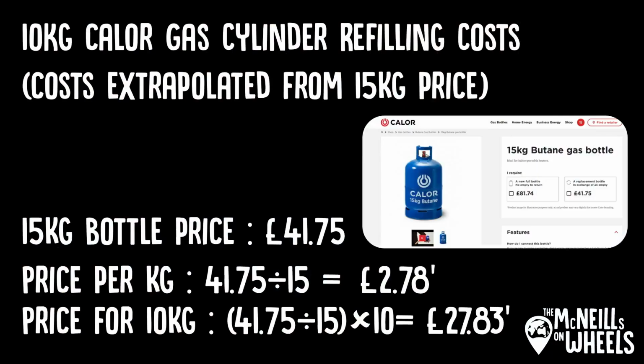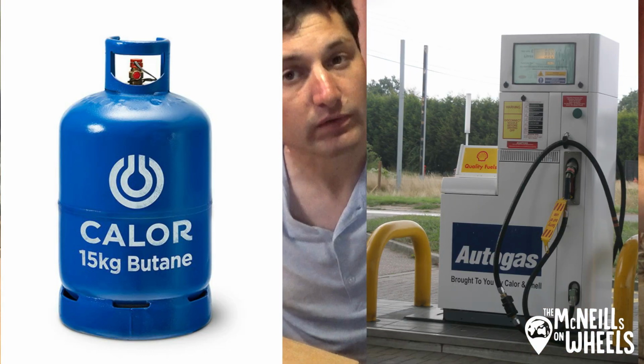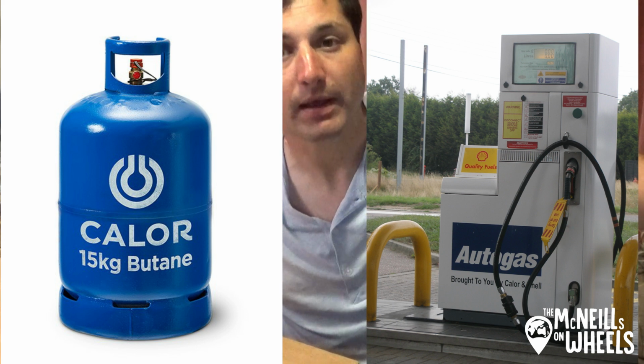Although Calor Gas don't do a 10kg cylinder for direct comparison, we can do the maths based on their 15kg bottle and say that 10 kilograms of Calor Gas costs around £27.83. That's over £15 more than the Safefill costs. And that's also for the price of Calor's butane gas, not autogas, which is a butane-propane mix, which is a far superior product. This means that after approximately 10 refills, the Safefill bottle has paid for itself.